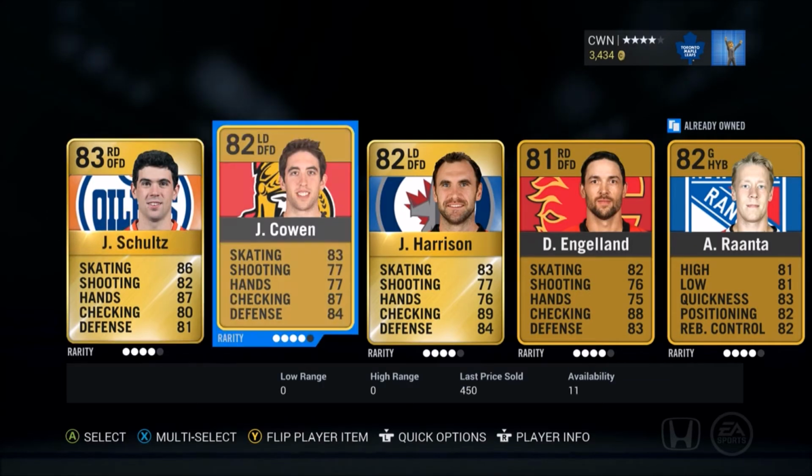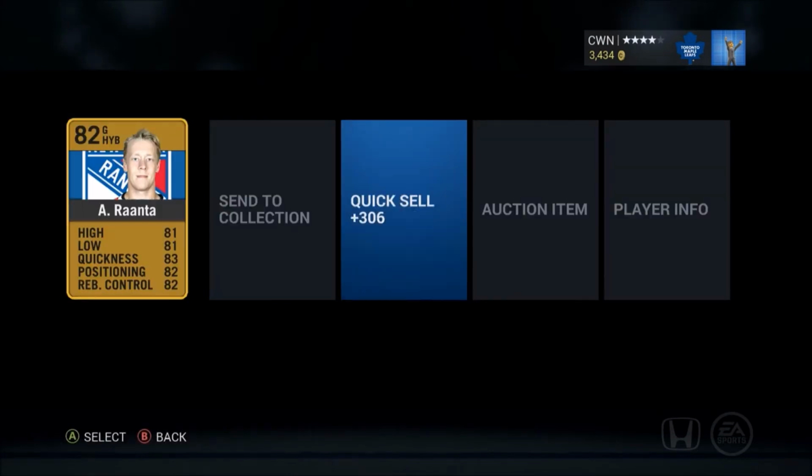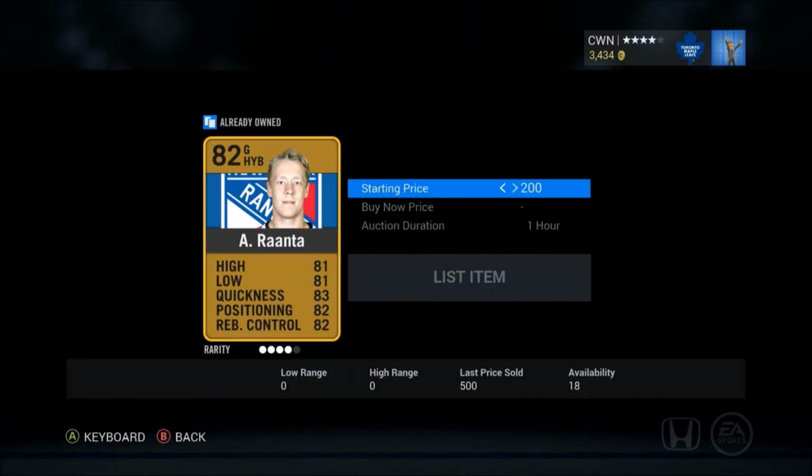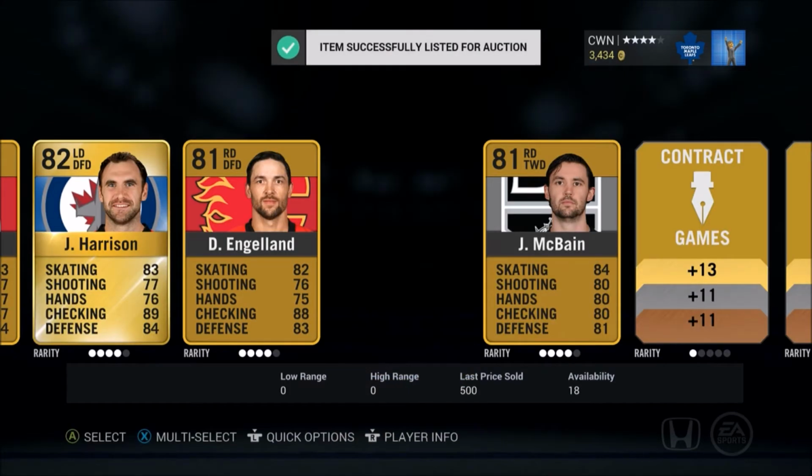Schultz. Jay Harrison. You don't even play in the NHL, man. Why are you a gold rare? That is garbage. Antti Raanta. Decent goalie, I guess. I don't know. 350, 450, whatever. Let's do it.